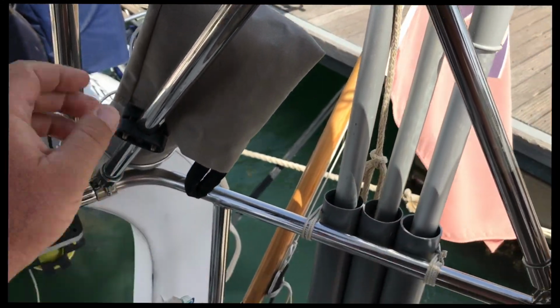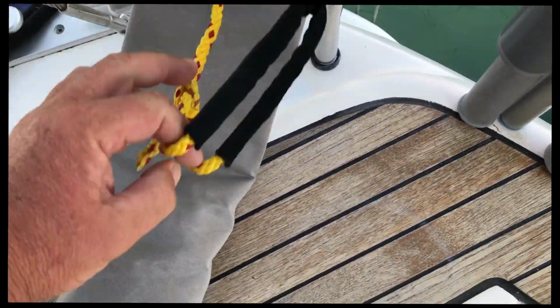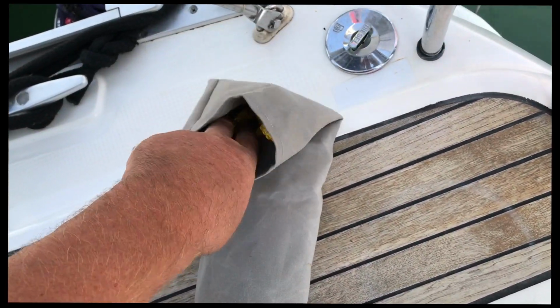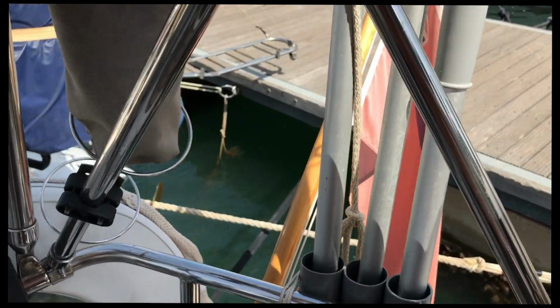While we were there with the machine out, we decided that the throwing line containing its bag, which you also throw, was showing signs of sun degradation. So we remade that. That'll last a few years. And of course now it matches our Bimini, spray hood and our Dodgers. Quite neat really.